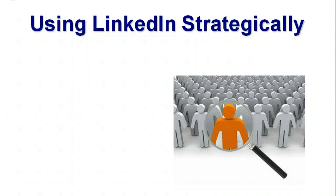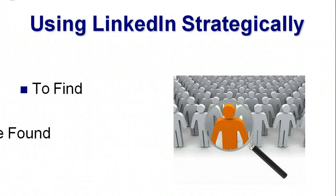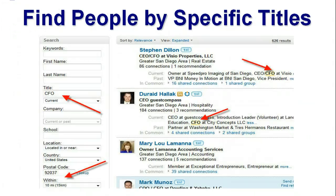Strategically, there's only 2 reasons why people go on LinkedIn. Number 1 is because they want to find other professionals, and number 2 is because they want to be found by other professionals. So here are the things that you can find on LinkedIn.